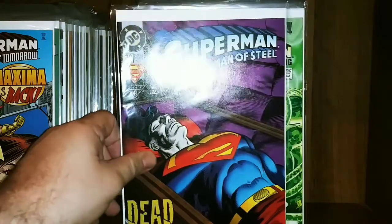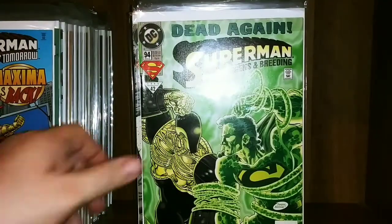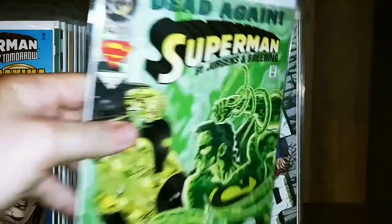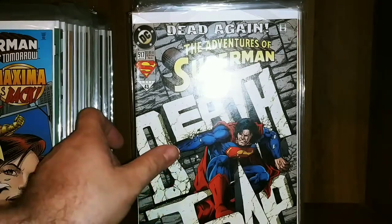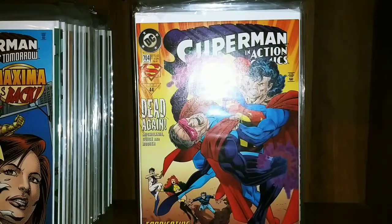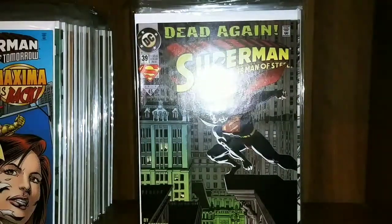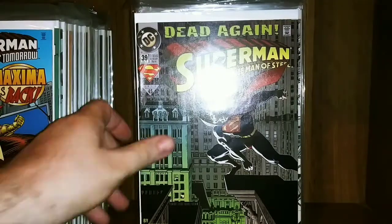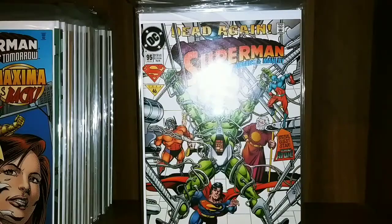Got Man of Steel 38. Superman 94. Man, I got too many Superman books. Got Adventures 517. Got Action 704. Man of Steel 39. Superman 95.